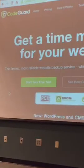How many of you guys have backups of your site? How many of you today have a current, up-to-date backup that is not on your hosting server? Awesome. How many of you guys have tested those backups? Some of them. They're Schrodinger's backups. Until you try it, you don't know.